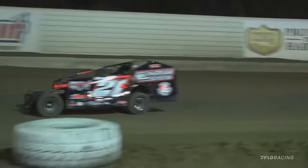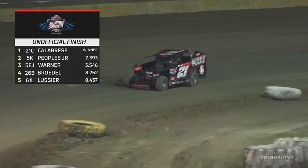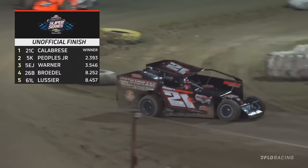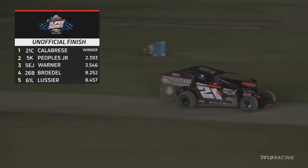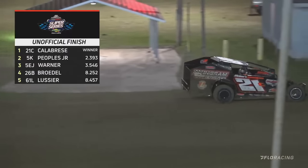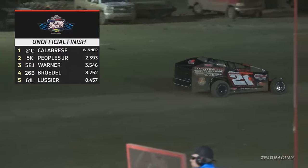Followed by Lozier across the line, then O'Hara and Hicks. So your qualifiers out of heat number 3: the winning driver, the 21C, Brian Calabrese; runner-up, the 5K, Kenny Peoples Jr.; third, the 5EJ of Tanner Warner. They go to the redraw. Fourth, the 26B, Matty Brodell, and fifth, the 61L of Donovan Lucier.